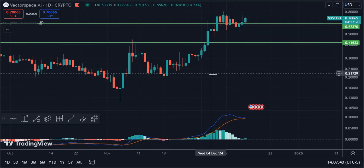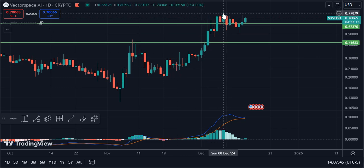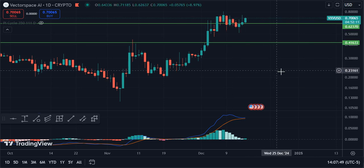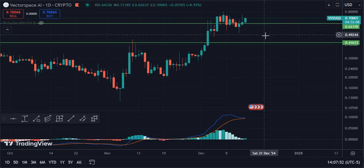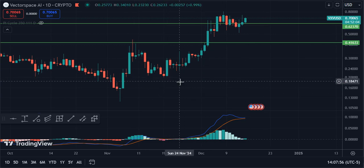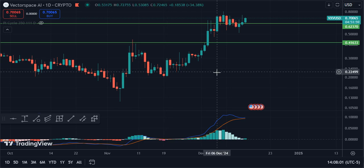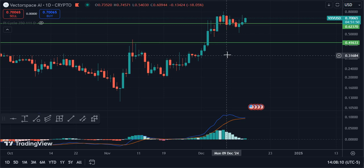So last time we were talking about this run up to 70 cents and then retesting this horizontal resistance of 62 cents. Now, this is a little bit different from the yellow trend line that I've shown on the Bitcoin chart. So the trend lines can come in all different shapes and forms. Usually I deal with linear trend lines, and in this case, it's a horizontal trend line.